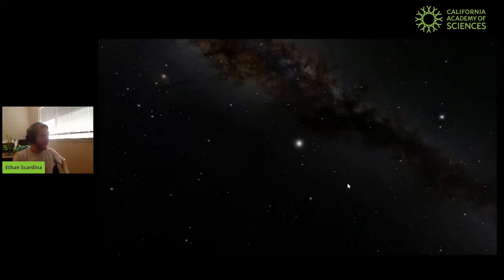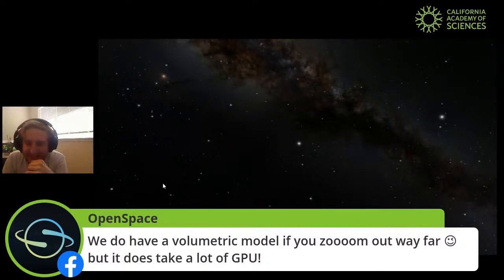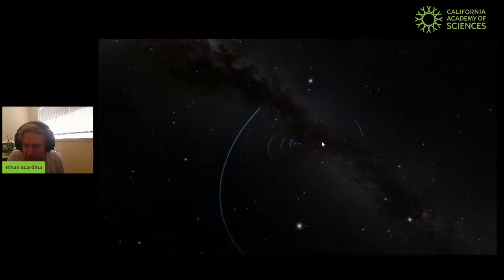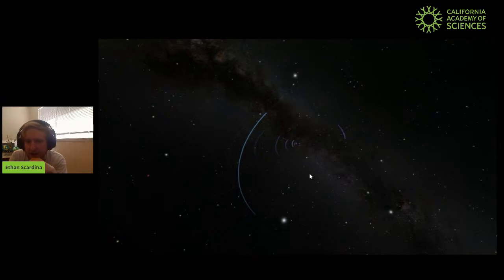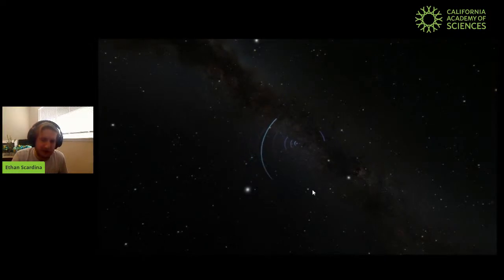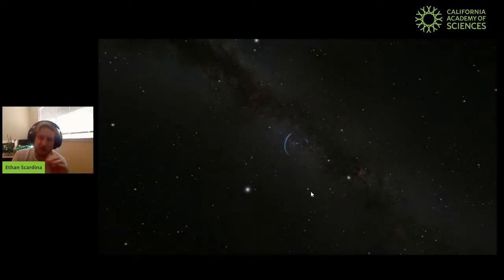Yeah, let's see if my GPU can run the volumetric universe as we zoom out. Before we do, let's take a look at all the orbits of all the planets. You'll see way out here, they're kind of clipping. You can see Pluto here. Pluto is as far as most folks are familiar with the solar system. There are further objects out here, like the Oort cloud and the Kuiper belt, but that's still small potatoes.